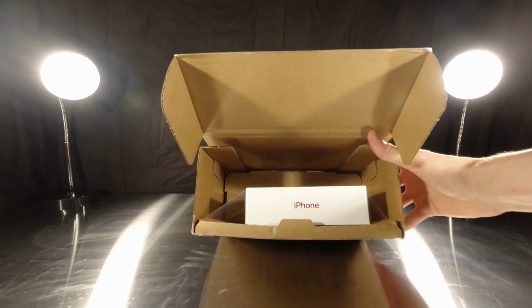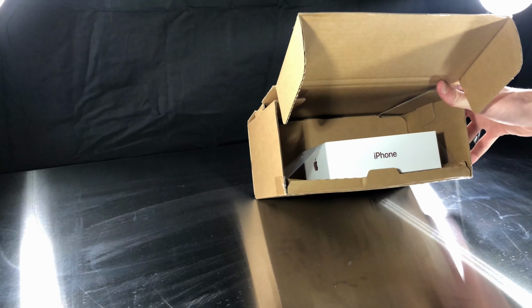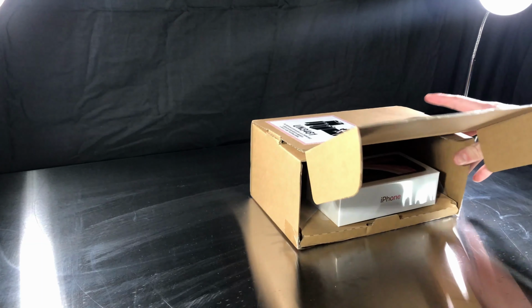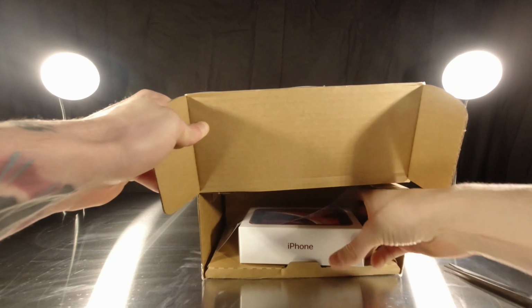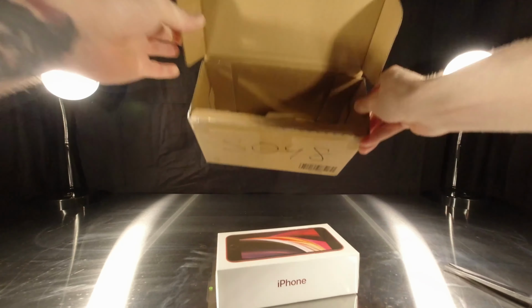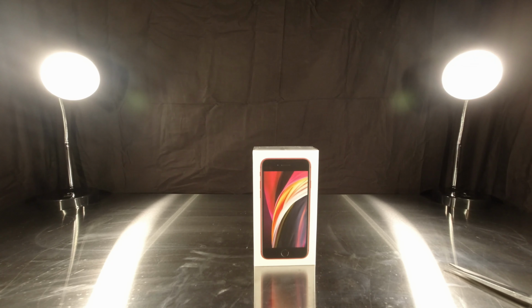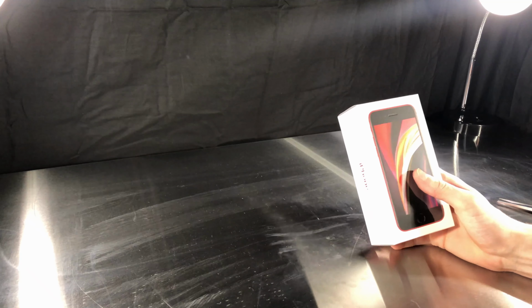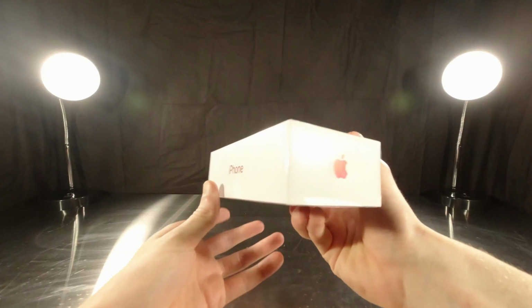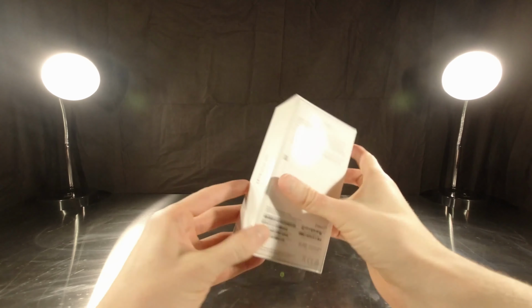All right. So there's the phone inside the box there. It looks like they taped it down to some other cardboard and such. Let's go ahead and cut that out. Get rid of this here. All right, there's nothing underneath that cardboard there. But yeah, here's the box itself. It's got the nice, gorgeous red. Oh, that's awesome.